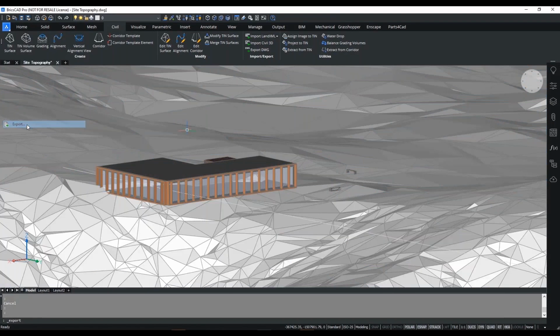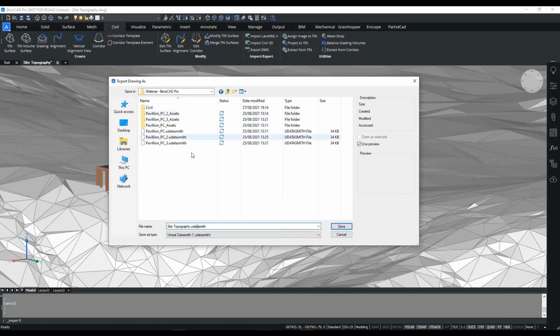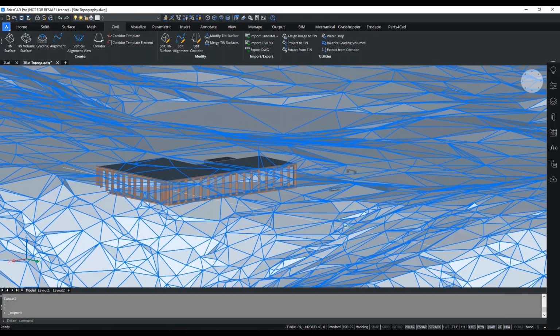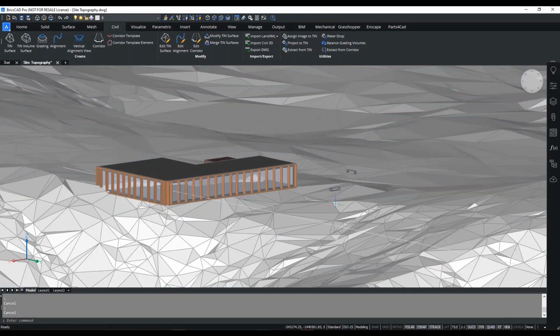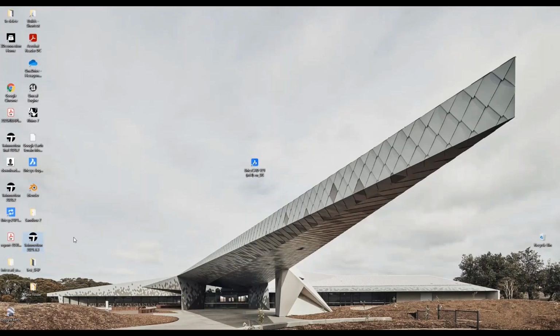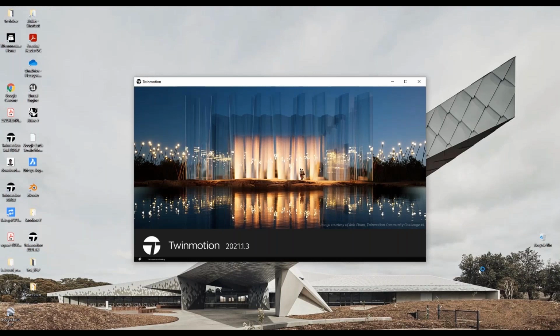So we can export to UDataSmith, as you can see. And this is the format, one of the many formats that you can bring into Twinmotion. I'm just going to do a quick export, and what it does as well is it's really intelligent. It takes your XREF models, so the two benches and the pavilion, they are exported to UDataSmith as well, and they're geotagged as well, so they share the same base point. I'm just going to demonstrate to you in this case. Let me just fire up Twinmotion.